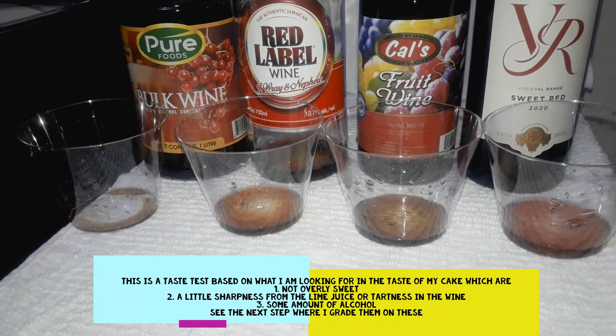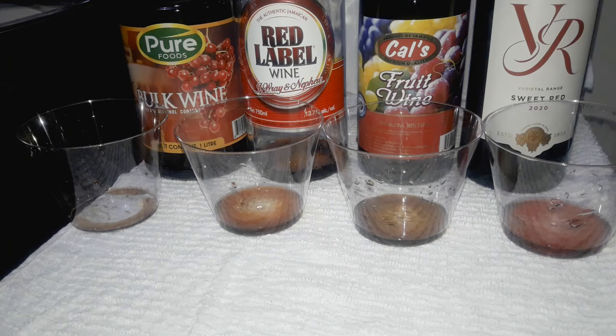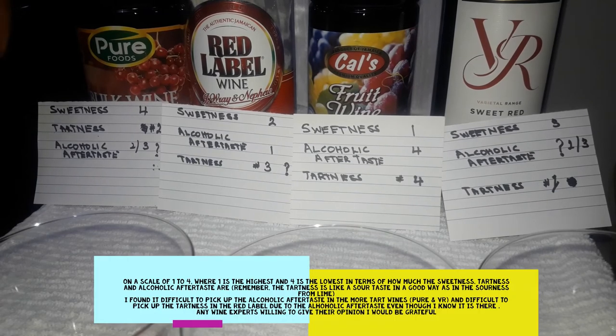So what you can do, you can afford to buy these three or these two, taste them, and then you can decide amongst yourselves. If you can get the Red Label, then that will be fine. And that's it. That's my humble opinion. Remember, I'm not a wine expert. This is like a very innocent taste test, because I'm a baker. So I'm tasting them from a baker's perspective and what I'm expecting out of them for my cake, my jam.